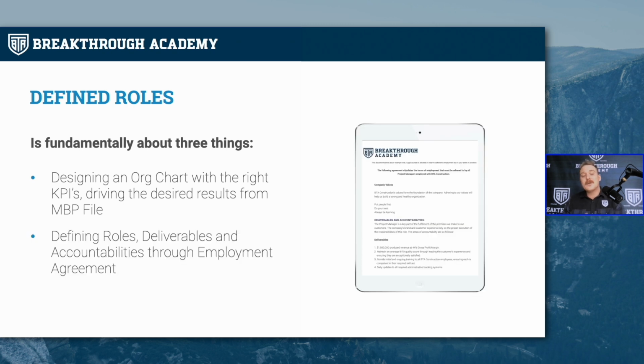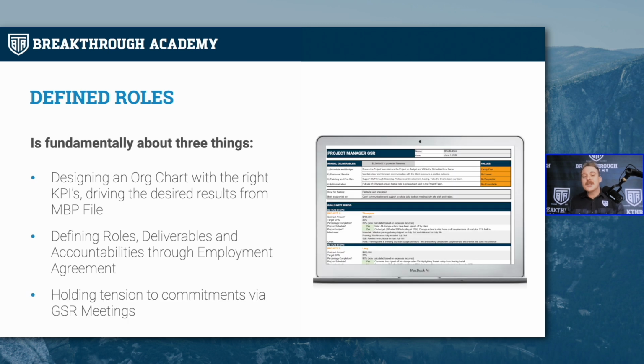We define those roles with deliverables and accountabilities through written employment agreements, not just handshakes, not just kind of conversations on the tailgate, an actual formal document that articulates what good looks like in someone's role. And then we hold tension to those commitments using something called GSR meetings, or goal setting and review meetings.